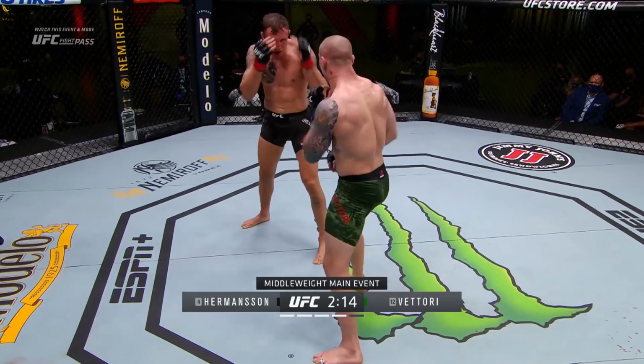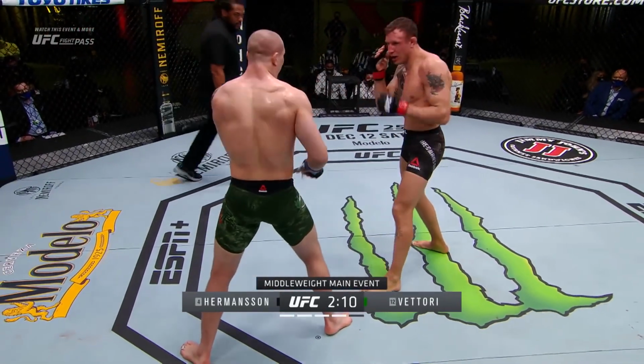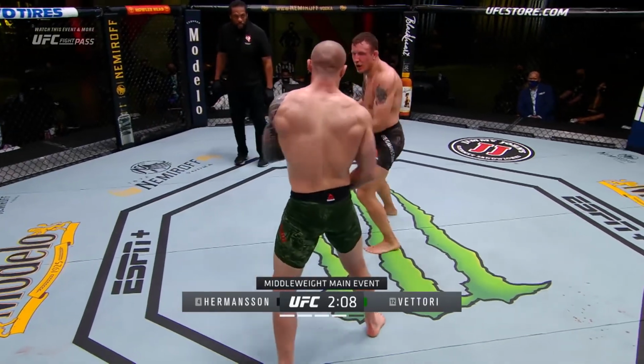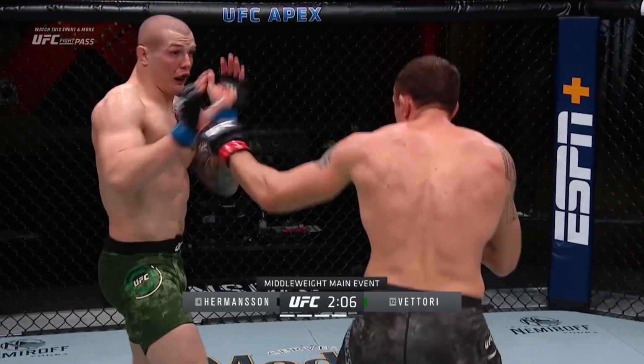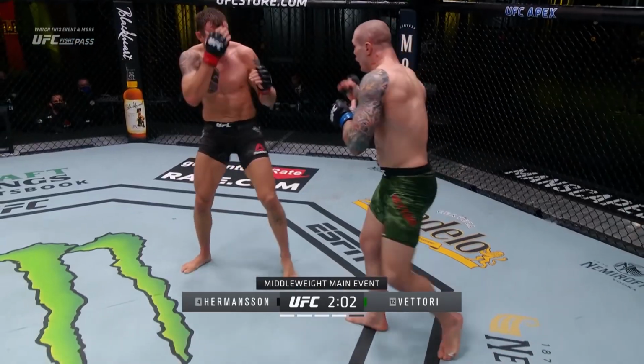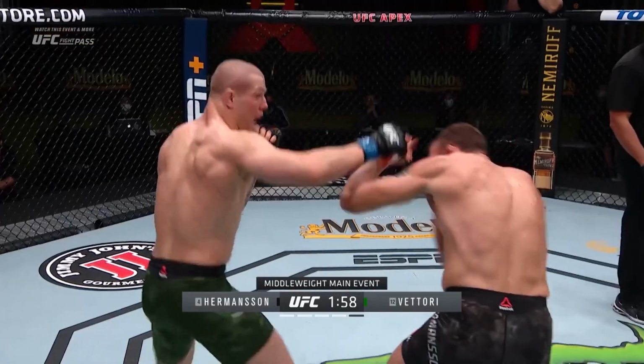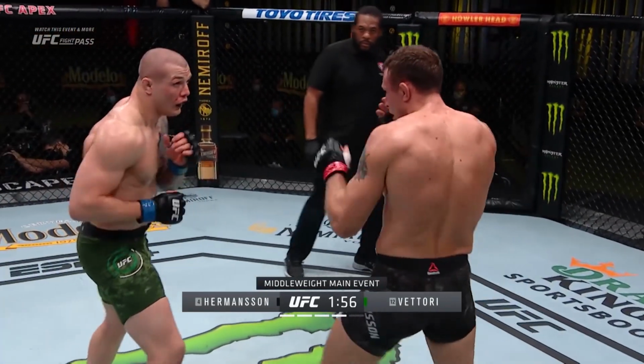Ooh. Man, these guys are just standing right in front of each other. Even when takedowns are mixed in, it doesn't slow this action down at all. They're scrambling. Vettori's looking for switches, getting back on top. Such a good matchup. Ooh.